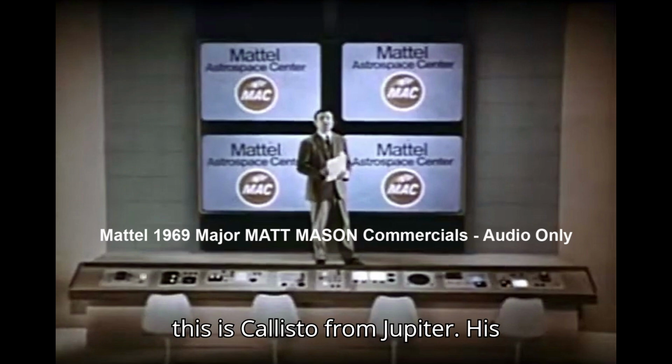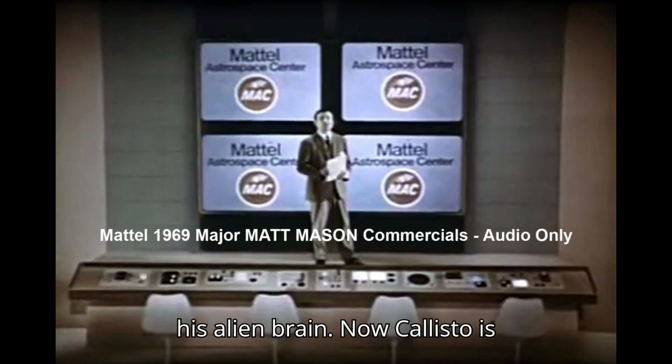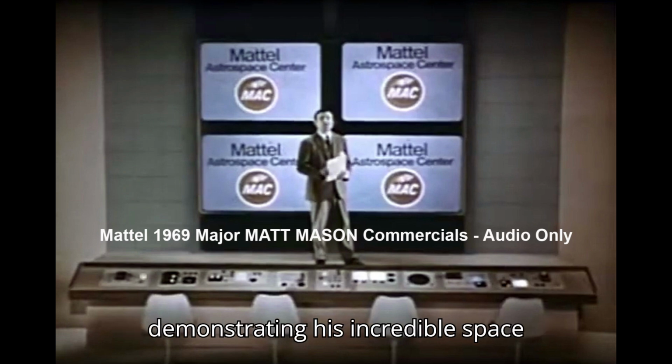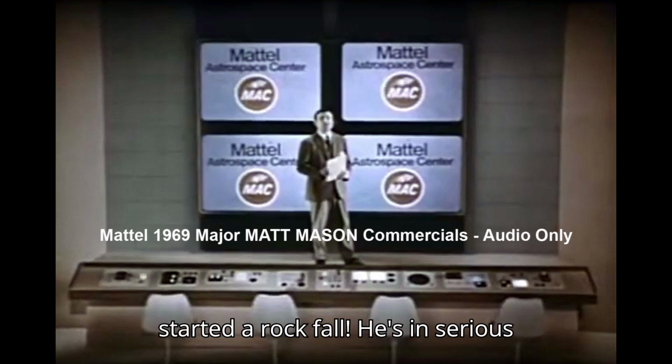And this is Callisto from Jupiter. His transparent skull reveals the workings of his alien brain. Now, Callisto is demonstrating his incredible space sensor. Mason is watching. Callisto has started a rock fall.